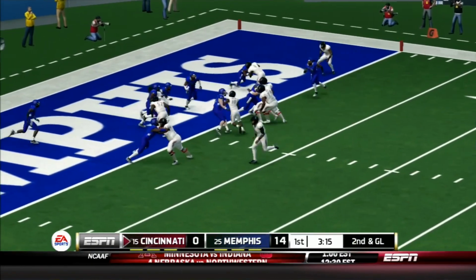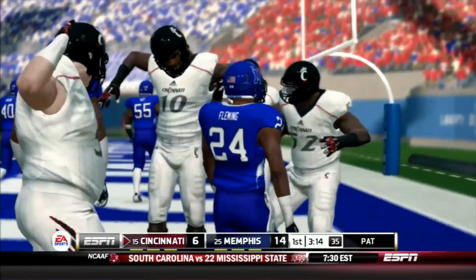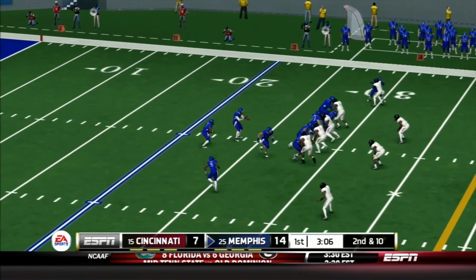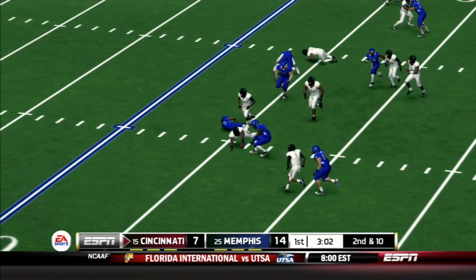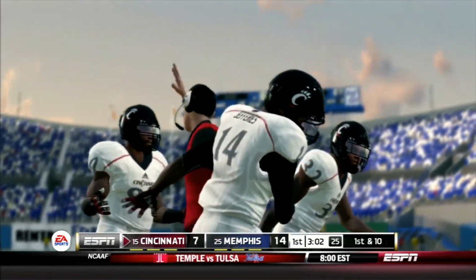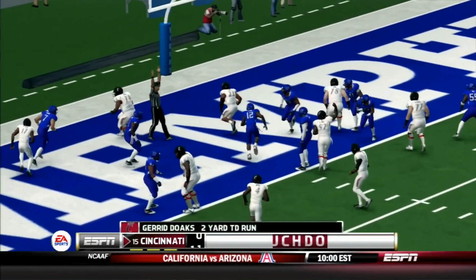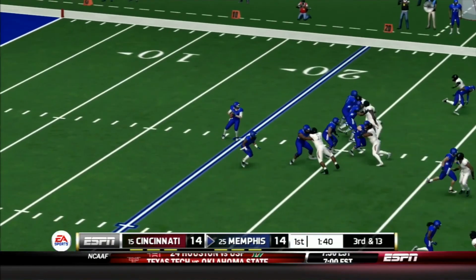Later in the first quarter now, Desmond Ridder would hand it off to Charles McClelland, and he goes in off the right side, cutting the Memphis lead to 14-7. Still in the first quarter. Play action, Brady White pitches it. Ball is loose, it's on the ground, and Cincinnati's going to come up with the turnover. And the Bearcats will have a chance to tie the game up with a touchdown right here. Desmond Ridder handing it off right side to Jared Dokes. And Dokes goes in, tying the score up at 14.